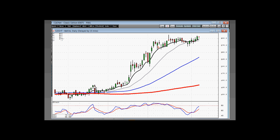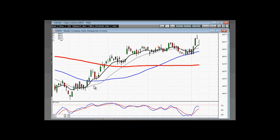Moss. Moss came back. When it opened lower, where did it go to? Exactly where we thought it would go to. Back to the T line. If it opens positive tomorrow, you've got that double doji setup. You want to be buying immediately.